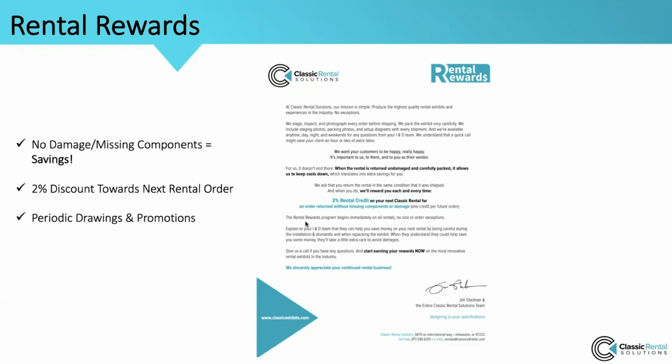But this has really changed the way that people are treating our components, because our distributors are talking to their labor teams, and they're doing a much better job taking care of the components and packing them up safely. And then we also do some periodic drawings. The people that qualify for these 2% rewards throughout the year, every time they qualify, their name goes in a hat, basically, and then we do drawings periodically.